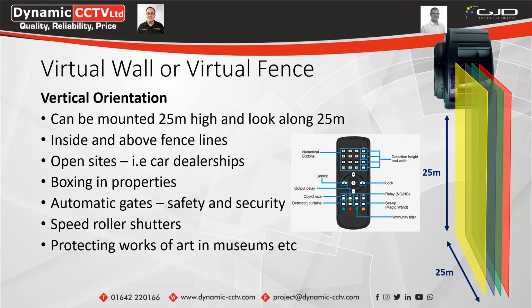It's also used to protect artworks in museums. It's set up and programmed using a dedicated remote control, which is nice and easy to use. There are 3 visible red laser beams that can be activated to align the detection surface and adjust the tilt and rotation on the unit. There are lots of different uses for this unit, such as perimeter detection, intrusion detection, monitoring vehicle access points, roller shutters, and securing open sites as well.